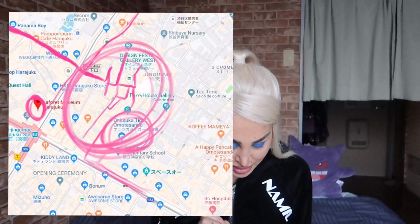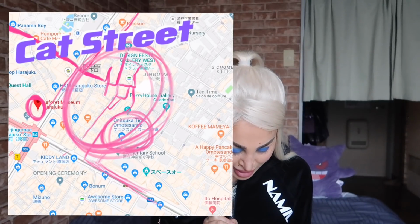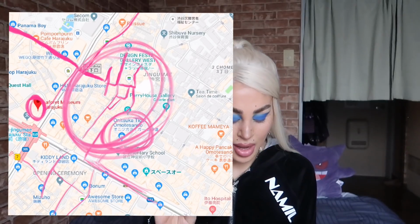On the opposite side here, this is where Cat Street is, and there's some more back streets here. There's not as much, but this is where you get more of your high street stores. I don't really know, guys, if that helped or if it made things worse.